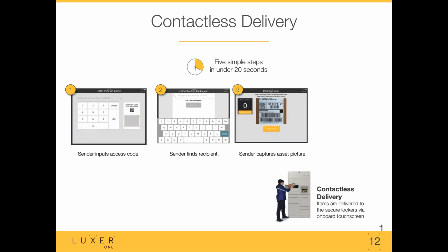Using the camera on the iPad, we would scan a photo of what I'm putting into the locker, and that's my proof of delivery. And it also allows us on the customer service side to see a photo of every label and every package that goes into our lockers. And this is especially critical given there are so many tracking codes now on packages.